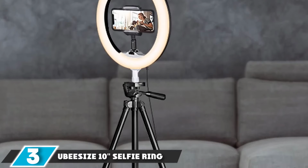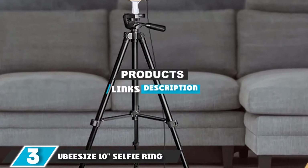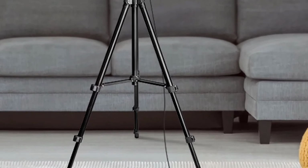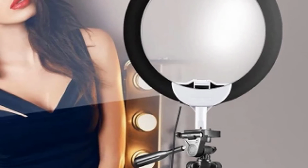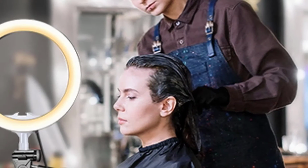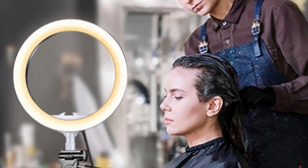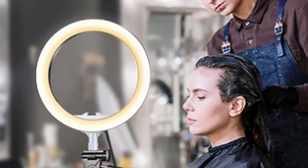The number 3 position is held by the UBeesize 10 Selfie Ring Light with 50-inch Tripod. We love the versatility of the UBeesize 10. With the 50-inch tripod, it comes with all the bells and whistles, and they are all well designed. It has an excellent and fully functional tripod, as well as a carry bag for the light. There's a separate carry bag for the tripod, and it includes an easy-to-use remote trigger for your phone as well. This light setup is fast, 18 seconds, and it is a dream to adjust.